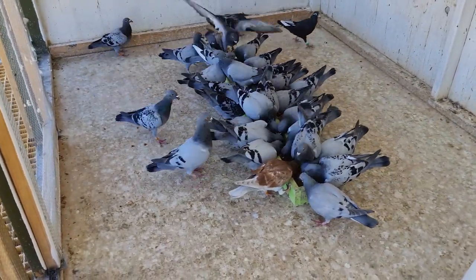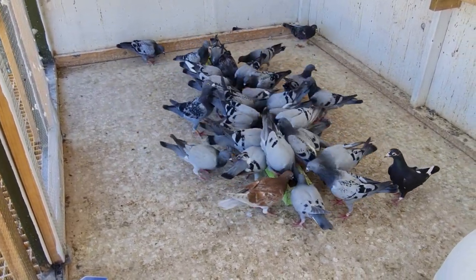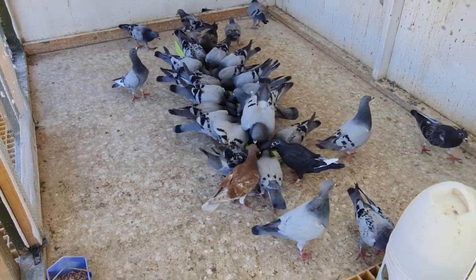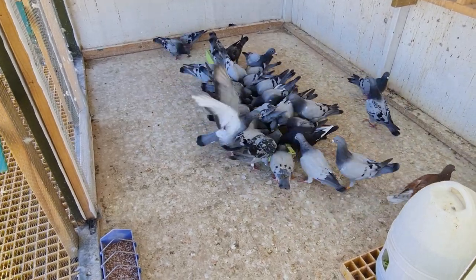Once they get past this molt, we can definitely get them up as much as possible. I generally don't push them very hard when on the molt, just because I know that sometimes their wing feathers can bleed a little bit if you push them too hard. But it's not that common, I just like them to rest.